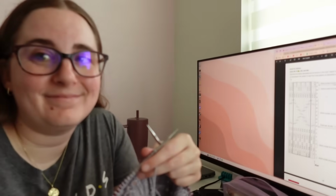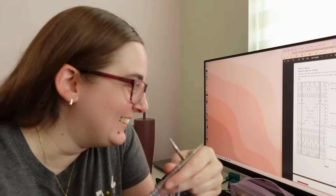Okay, so pulling out my Ingrid sweater has in fact made me want to work on this sleeve, but I'm so confused with how I have my row counter set up and what this means and where I'm at in this sleeve. The chart is not helpful, but I need to figure this out. I think I'm only a couple rows into the seed stitch section.